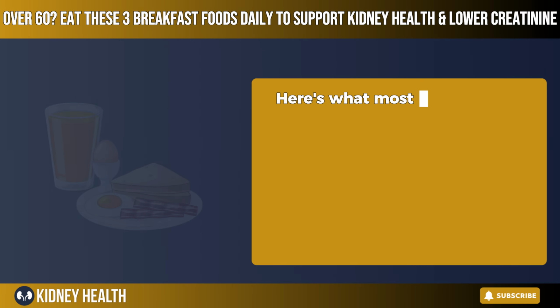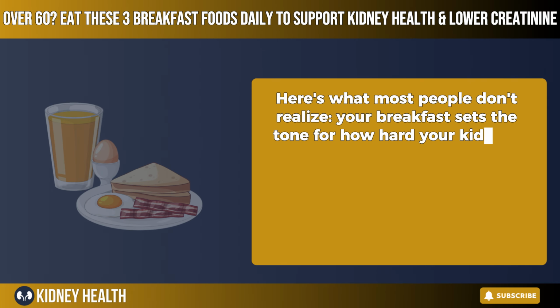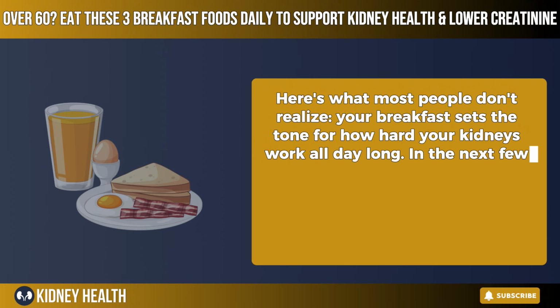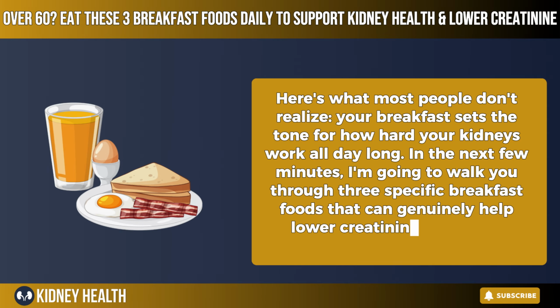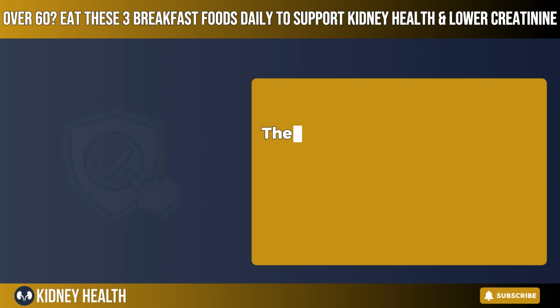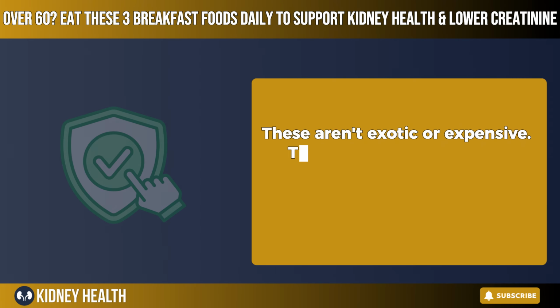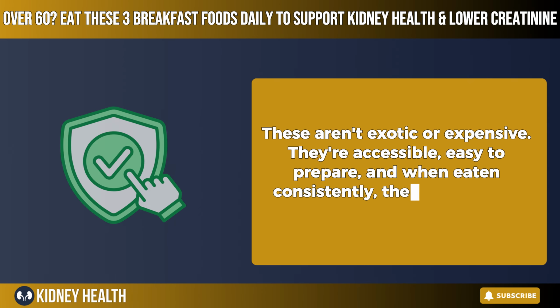Here's what most people don't realize. Your breakfast sets the tone for how hard your kidneys work all day long. In the next few minutes, I'm going to walk you through 3 specific breakfast foods that can genuinely help lower creatinine levels and support kidney function after 60. These aren't exotic or expensive. They're accessible, easy to prepare, and when eaten consistently, they make a real difference.